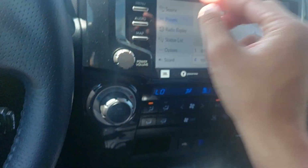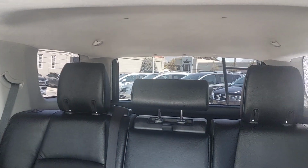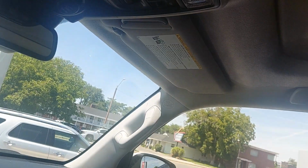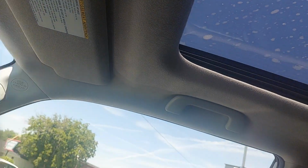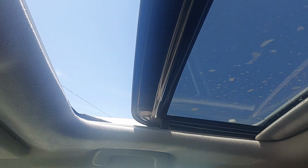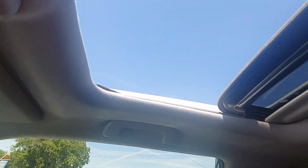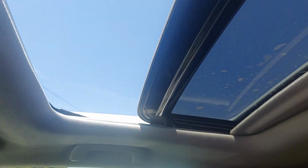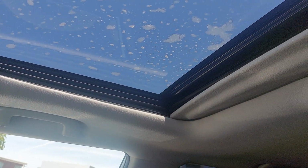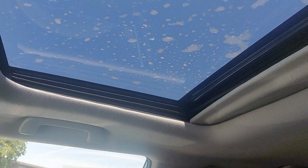Perfect. Then this down here will control the window in the back, which I like. I'm a little biased, but I think that's a fun feature. So another thing I'm biased about is a sunroof. Growing up, I had a friend who had a car with a sunroof, and oh my gosh, that was just the coolest thing ever. So now whenever I see a car with a sunroof, it's automatically a cool car. And so I really like them. They're a ton of fun.